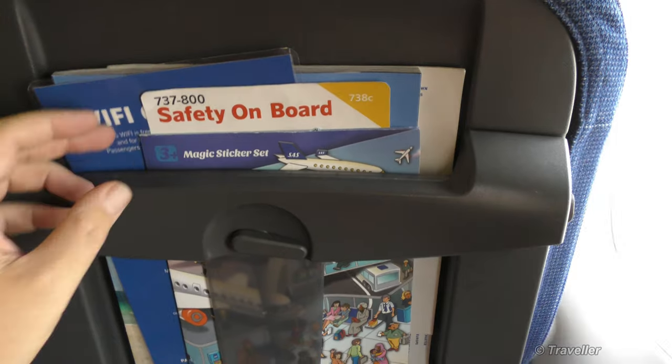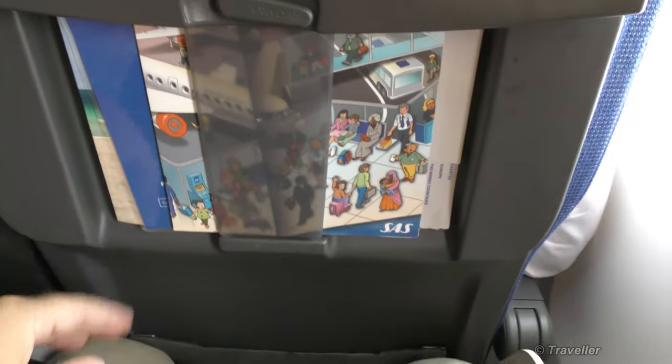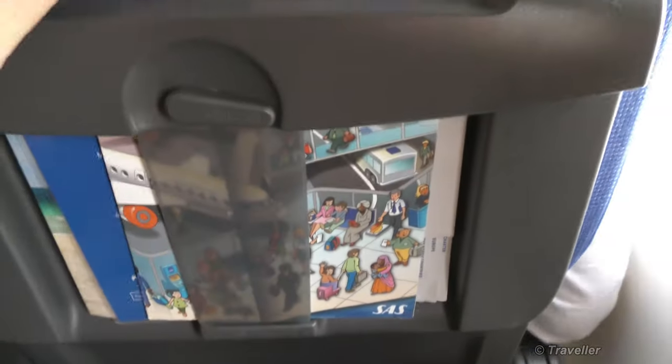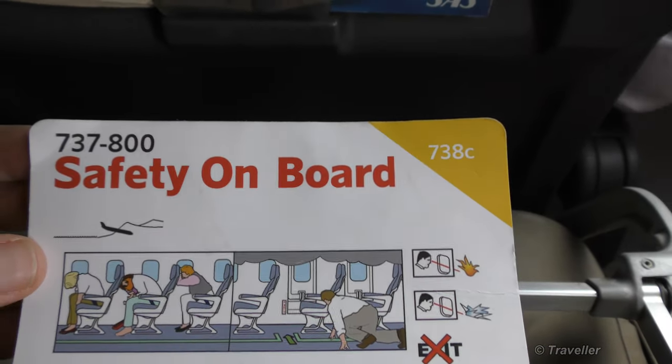Okay, so what do we have in the seat pocket? A plasticky seat pocket. It's not the normal one down there. Well, there is, but there's nothing in it. Or safety card. Boeing 737-800.